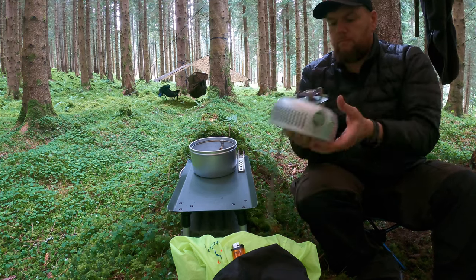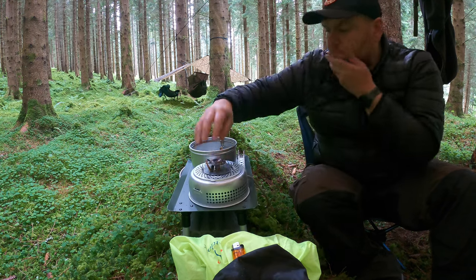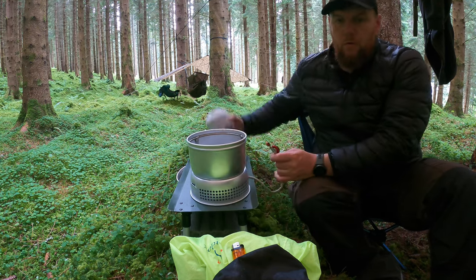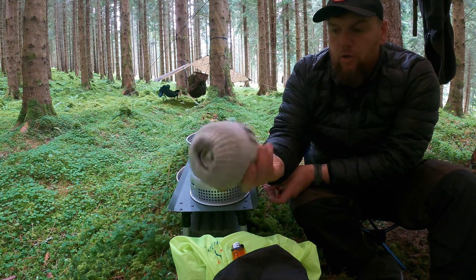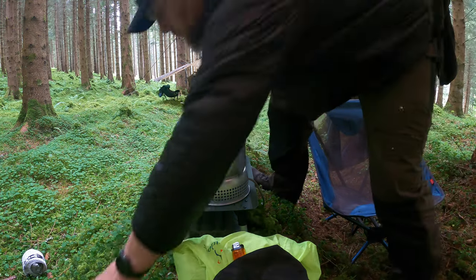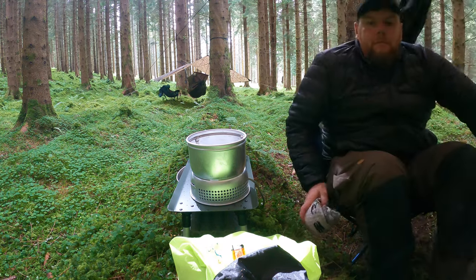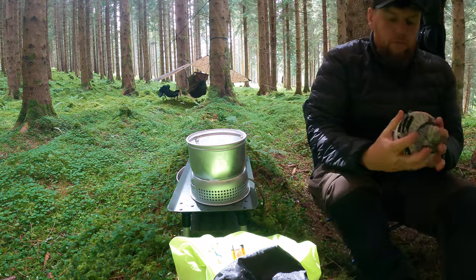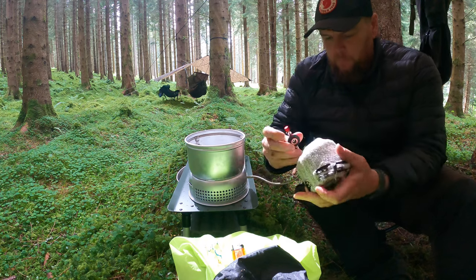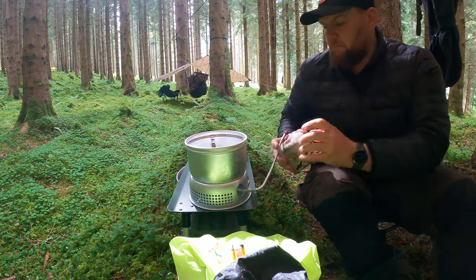In through there, just like that, and that goes on top, like that, twists. We've got the gas bottle again, well, the can, it's wrapped in an old sock. Oh, that wasn't meant to happen, eh? Oh well, as I was saying, my gas is in a sock, keep it warm. Perfect.